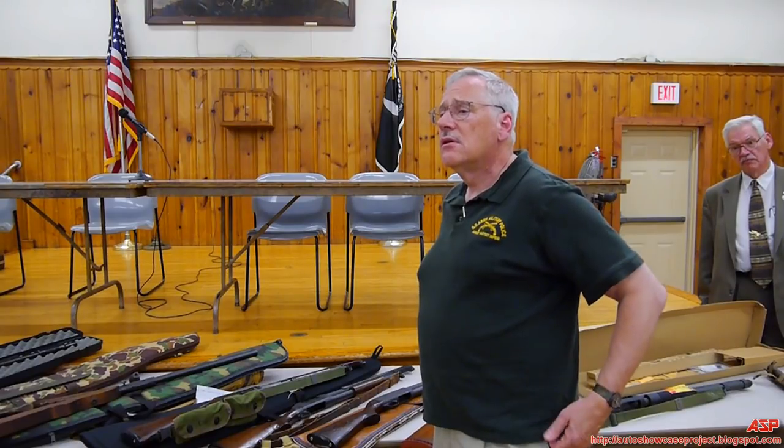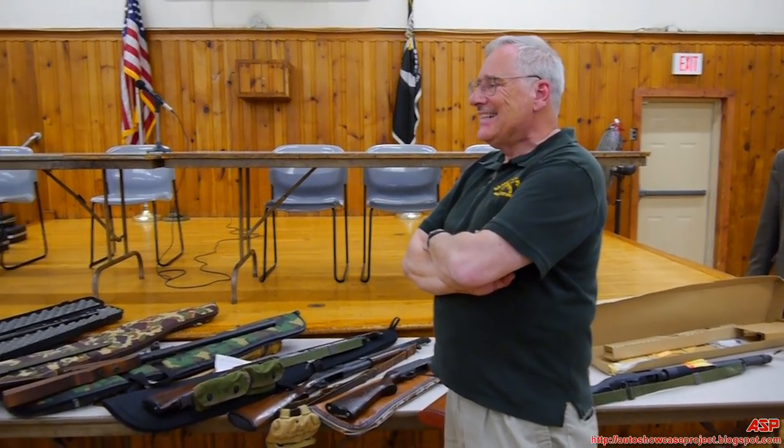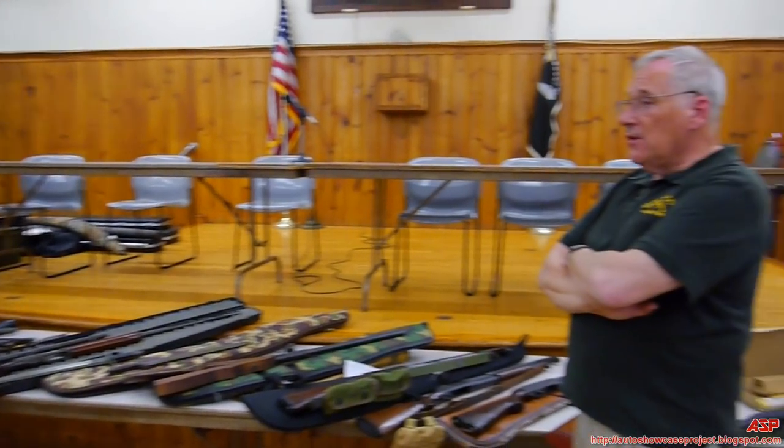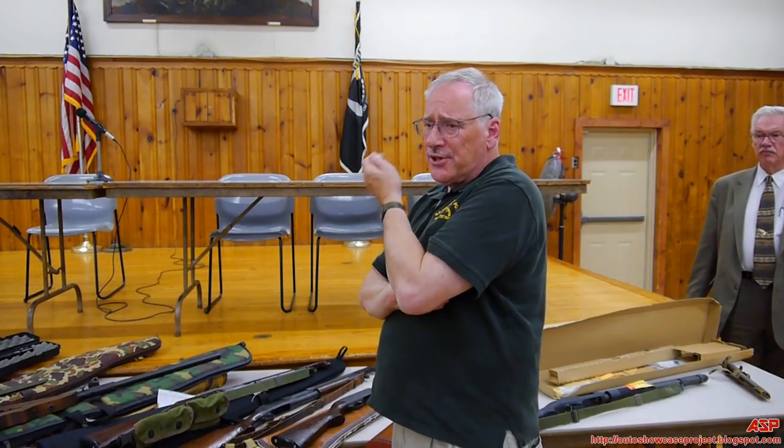What was the combat shotgunner's role? Were they strictly military and police, or did they actually perform in the field? They were in the field. The thing is, the Marine Corps was told, you get 100 shotguns per division. How you use them is up to you. Some people preferred to carry a shotgun, okay?